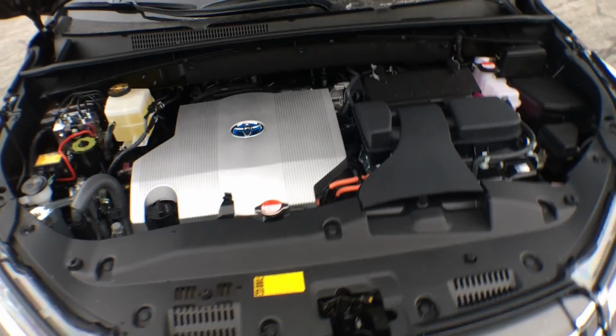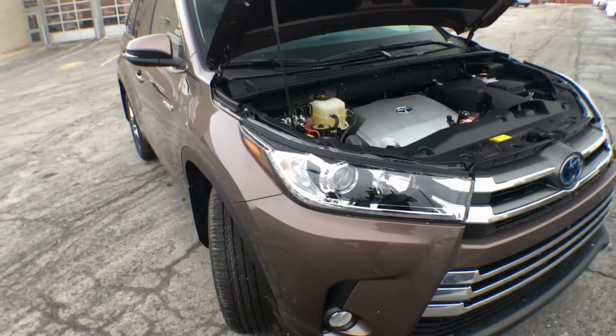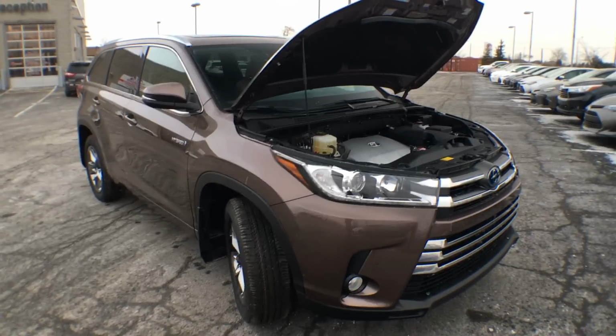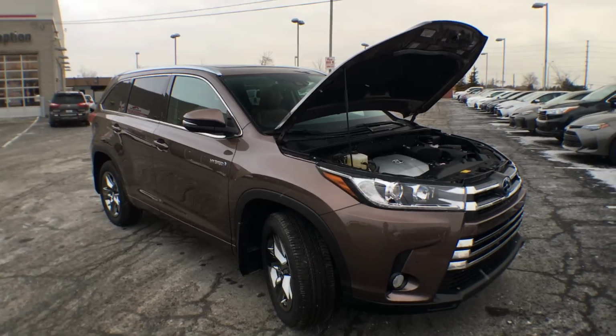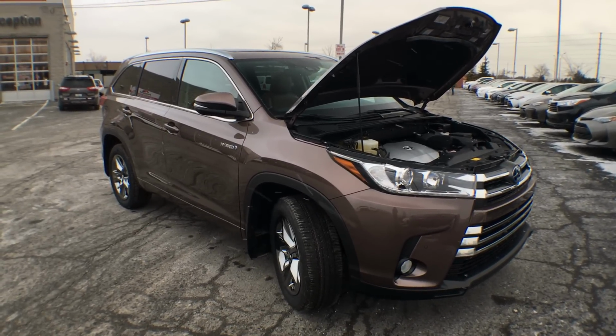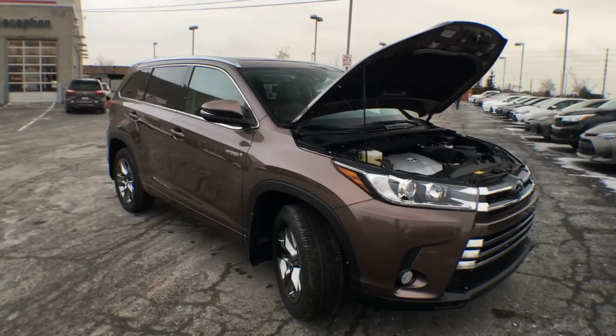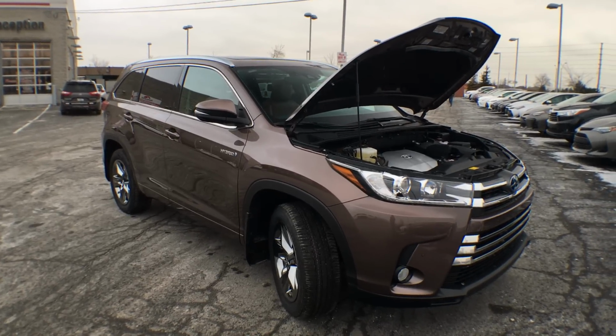Now this is why it's called a hybrid, because that is absolutely fantastic. Not only is this great on the environment, it's great on your pocket, it's full of safety features, and it's gorgeous. So there you have it, my friends. It was an absolute pleasure to introduce you to the 2017 Highlander Hybrid Limited.